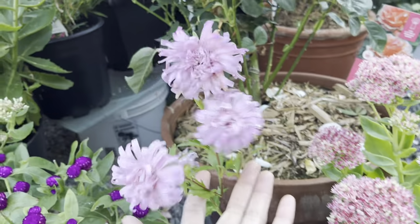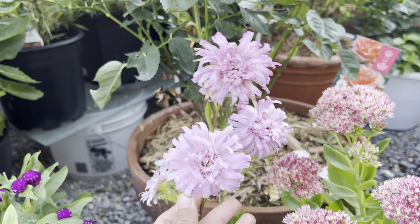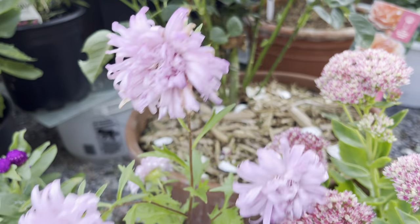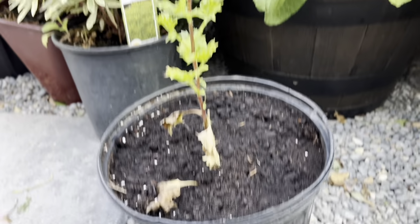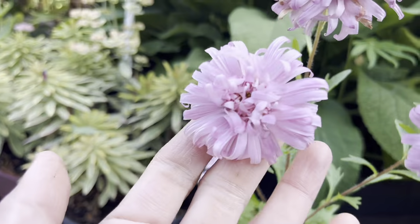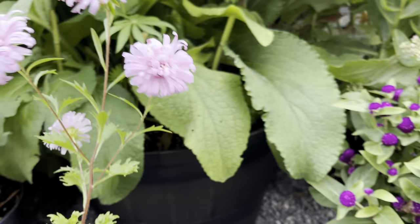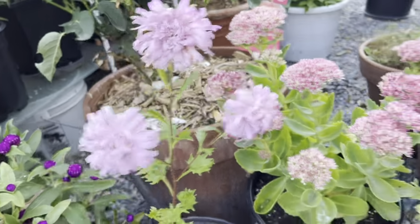My only surviving China Aster, I believe, that I grew from seed. I don't know why I had such a hard time germinating these ones. So I think they're perennial. So what I did is I potted her up in a bigger pot. Hopefully I can overwinter her, but geez, look at this color, it's so pretty. I don't know why I was unsuccessful in terms of germinating these from seeds.